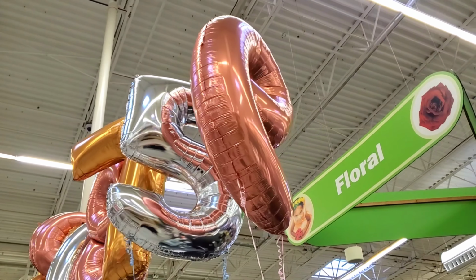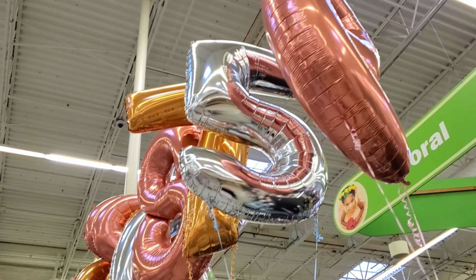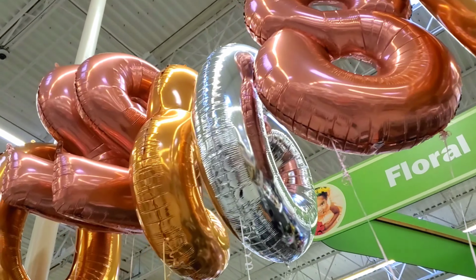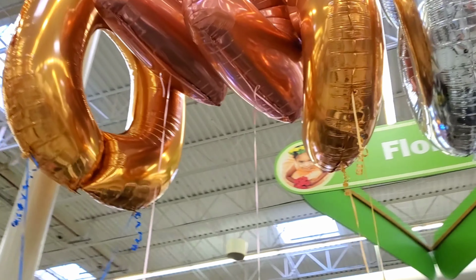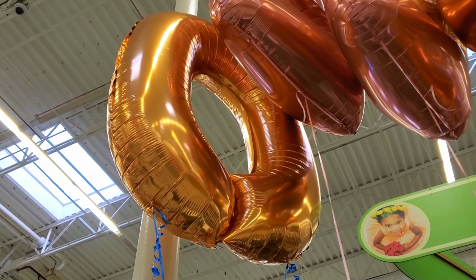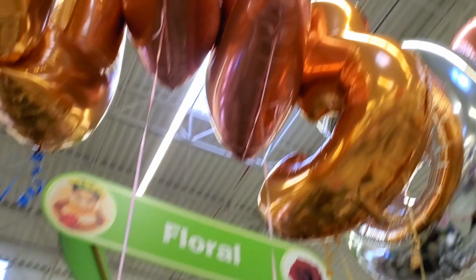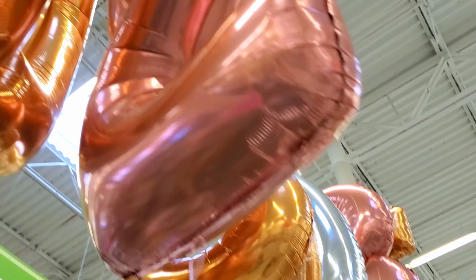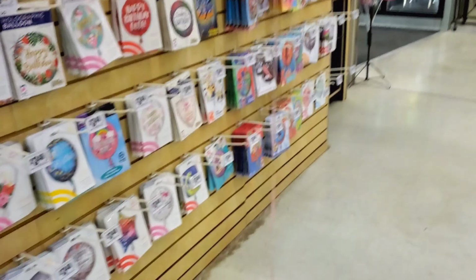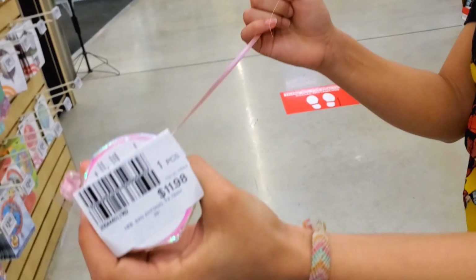Now, what is your favorite number? Here we have a 9 and a 5 and a 7 and an 8 and a 6. And a 3 and a 0. These are super cute. See, this is a gigantic 2. How much are these? Do they have the price? No, they don't. On the bottom. $12. Oh. For one number.